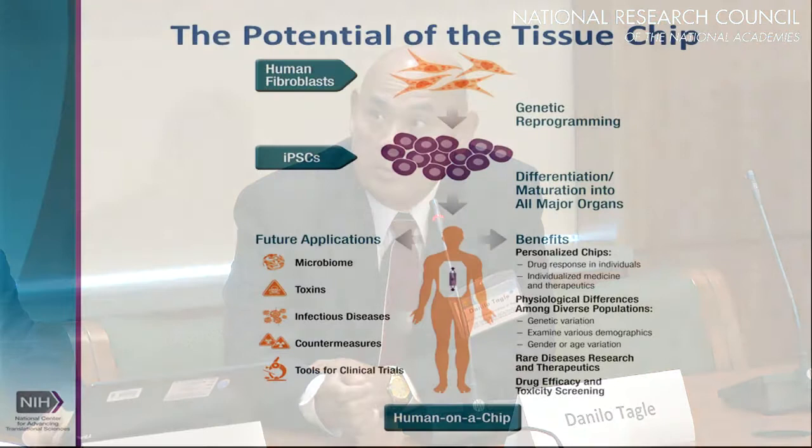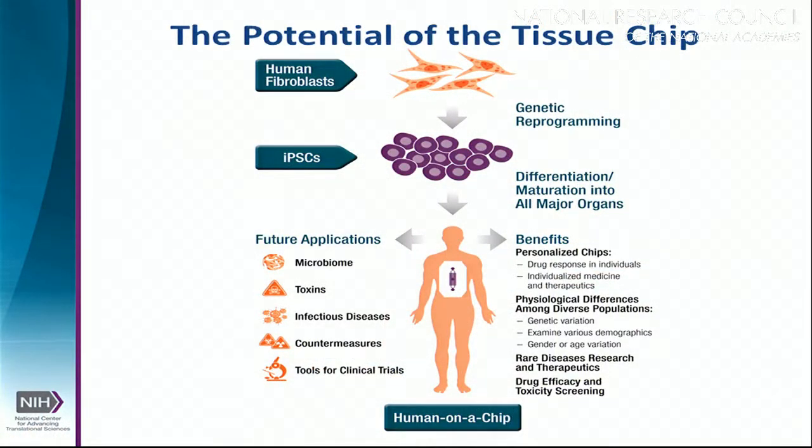I think when Marilee asked, where do you see this 5-10 years out? I think my goal certainly is to take the human on a chip and essentially use this as a tool, maybe not in the next 3 years or so, but certainly 10 years out, as actually being able to conduct clinical trials on chips. Because that is where the IPS technology can come about in terms of being able to capture demographic representations of different populations and being able to represent that.